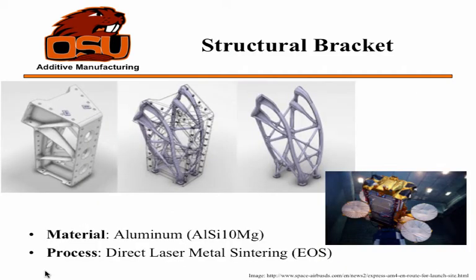So I touched on this prior in the term, but they developed a structural bracket using aluminum, using direct metal laser sintering, and they used an EOS machine. They used the powder AlSi10Mg. The bracket is to hold instrumentation that goes on the outside.